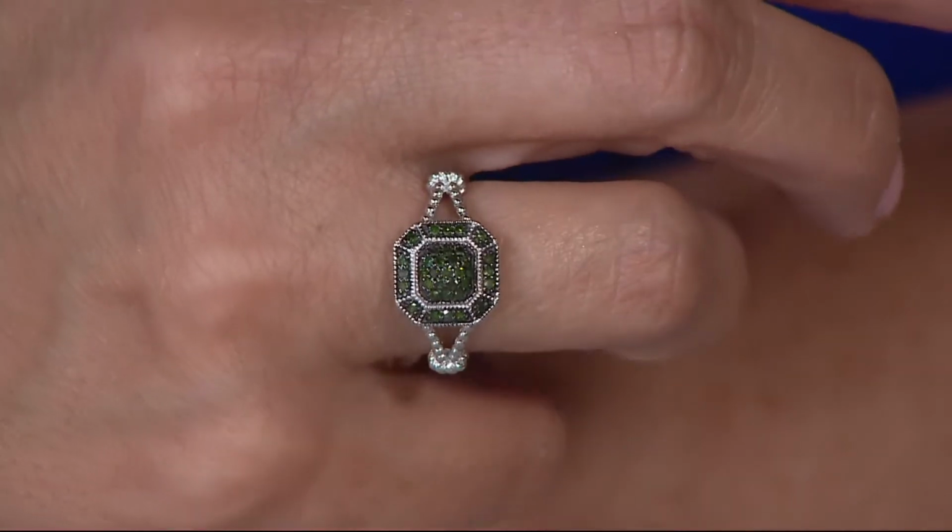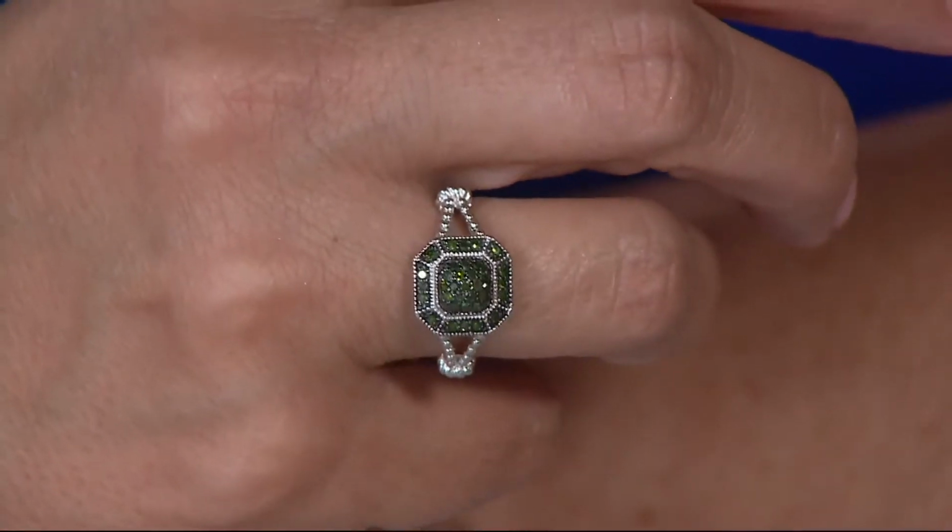There's no color really that doesn't work with that color of green, right? Right, it works with everything.